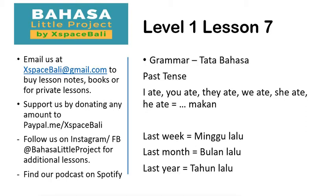Okay, so month is bulan in Bahasa. And this is something extra for you, some extra lesson. Bulan can also mean the moon, like the moon in the sky. Okay, so bulan can mean two things: month, as in last month, and also the moon. Okay, the moon in the sky. So again, last month is bulan lalu.